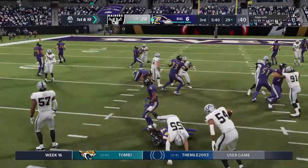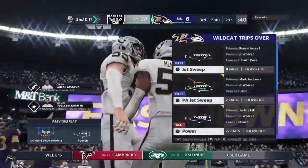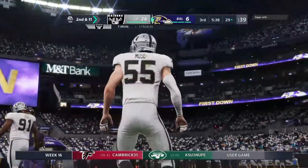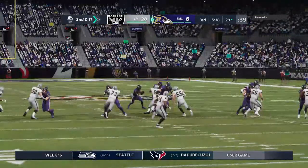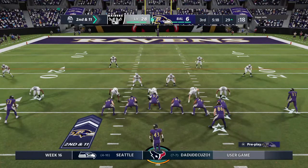Here's a run on first down that won't even get back to the line of scrimmage. He will lose a yard. 2nd and 11. Well, we saw a lot of negative plays that resulted in plenty of lost yardage in the first half, and that trend is continuing here.